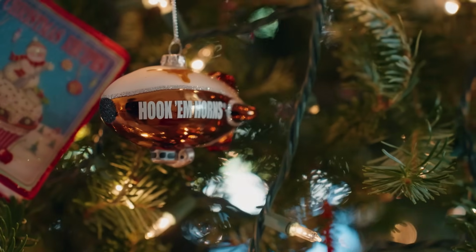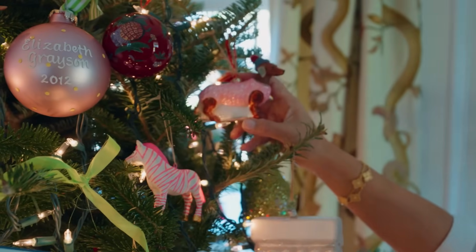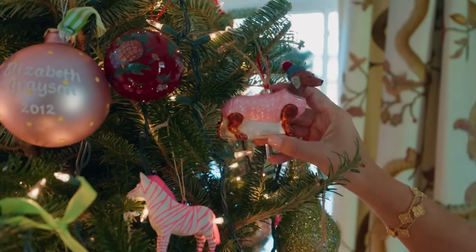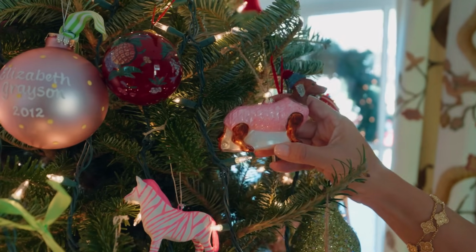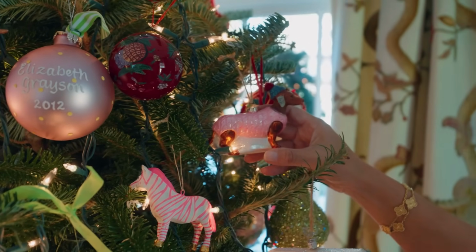And one of my favorite ornaments is right up here. When we got a dog, it was my first dog ever in life, and maybe you'll see later in the video, we have a Dachshund, and here's the Dachshund, one of our special ornaments when he became part of our life as well.